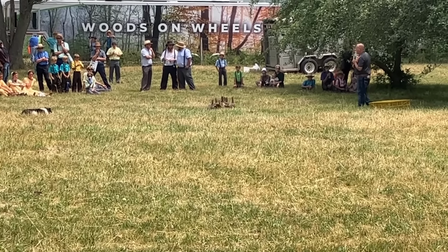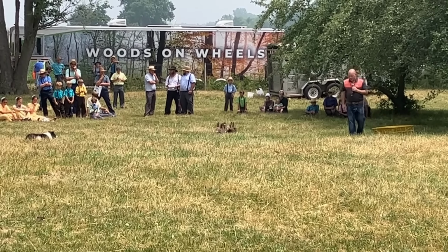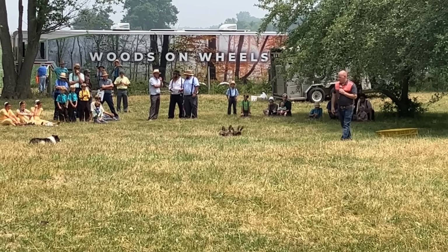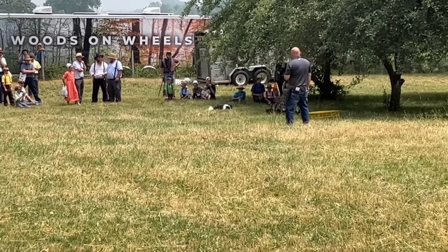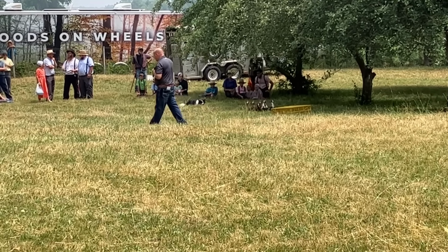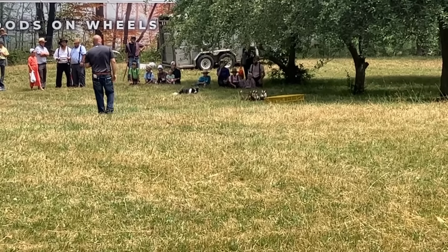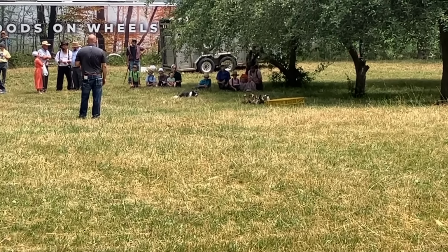As you can see there, we do two different ways. We go clockwise and counterclockwise, just like a clock hanging on the wall. All of our dogs are on voice commands as well as whistle commands. We're on voice commands first, and we switch them over to whistles. That way, if they're way out in the field, the whistle carries farther, they can hear the whistle farther.